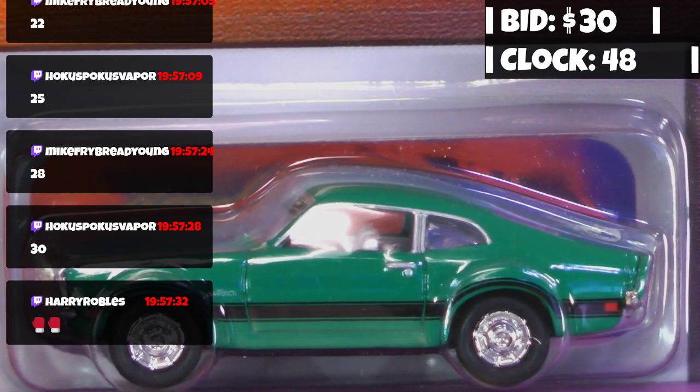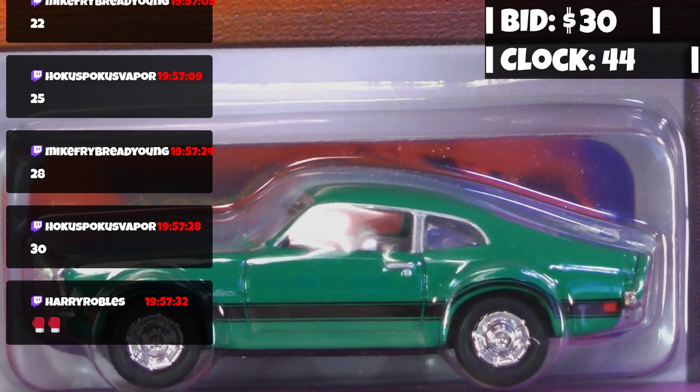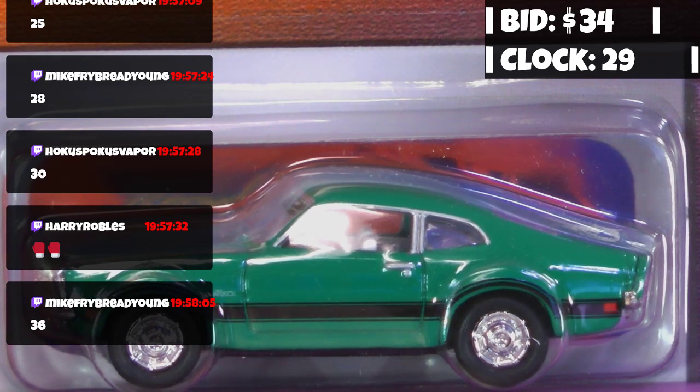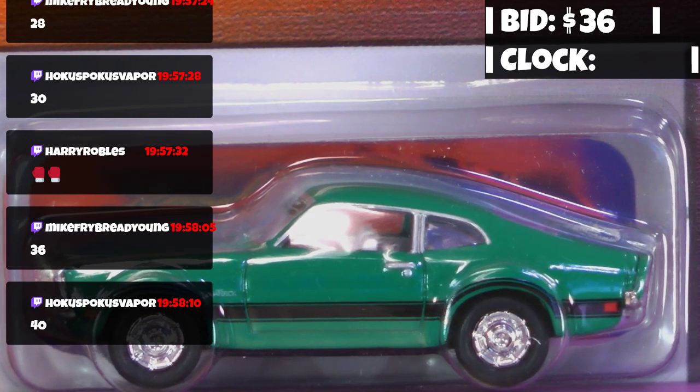Come on there, Mike. You guys both know what this is worth. There's a good car in there. $30. Check it out. 30 on the bid. Hocus Pocus Vapor has the deal. Hocus Pocus. Come on, boys. Check it out now. 36 is the bid. 1, 2, 3, 4, 5, 6. Mike Young is up the deal to 36. Oh, Hocus Pocus ups the deal to 40.